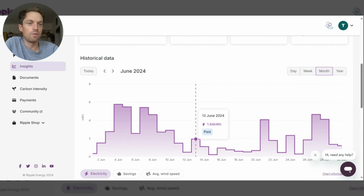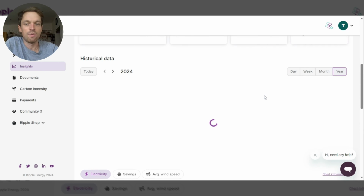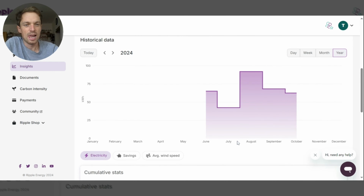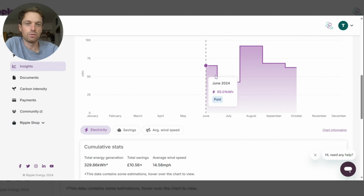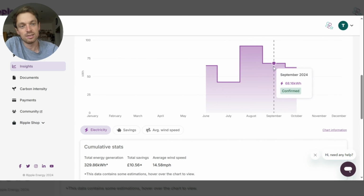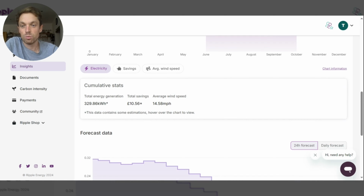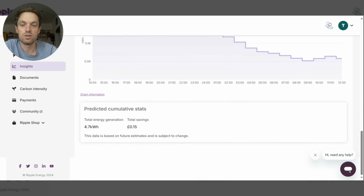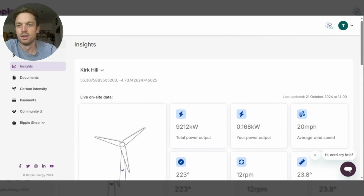So if we go for the whole year, let's look at savings for the whole year so far. So obviously, we started generating in June, 65 kilowatt hours in June, 42 in July, 91 in August, 68 in September, and 62 so far in October. So we've generated 329 kilowatt hours, which has given us a total savings of just over £10, which is not a lot, let's be honest.